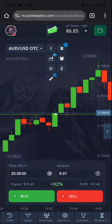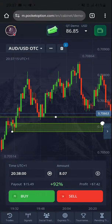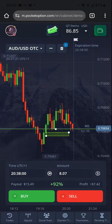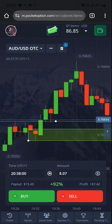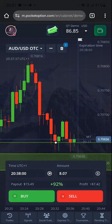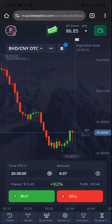We have a supply, a demand area down here. That demand area seems very strong because it's been rejecting for a while. So let me go to M5 to extend the candle a little bit. We may have a double bottom here and price will just keep going up. But I don't see any opportunity here, so I'm not going to stay on this market for too long.